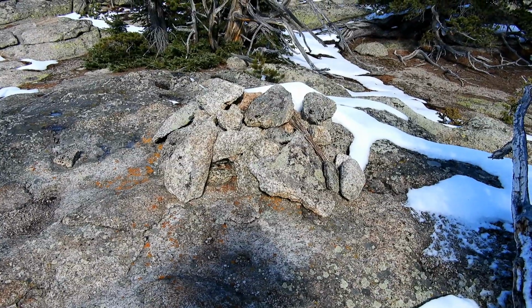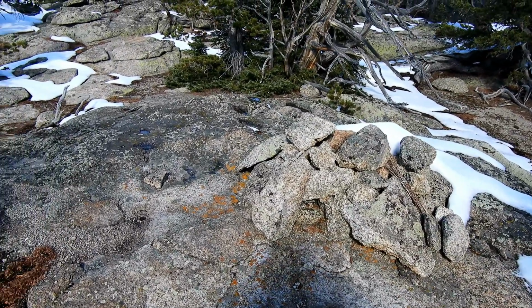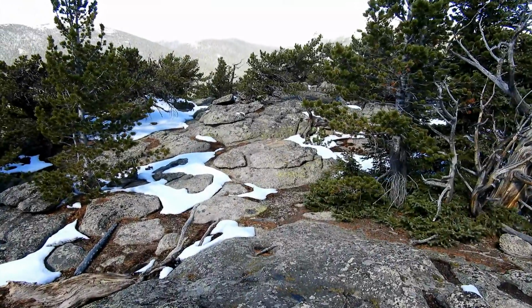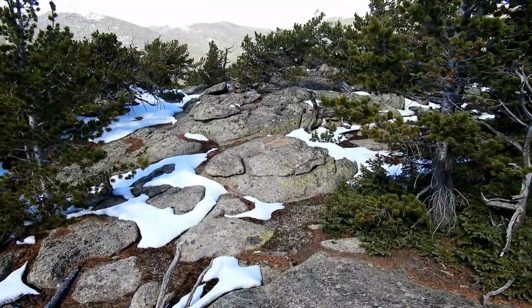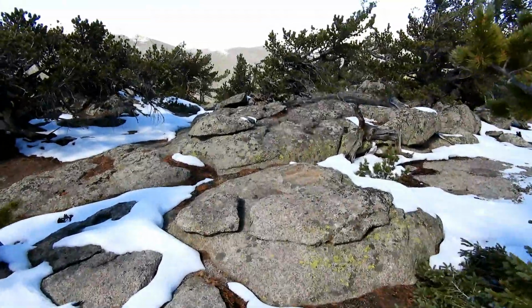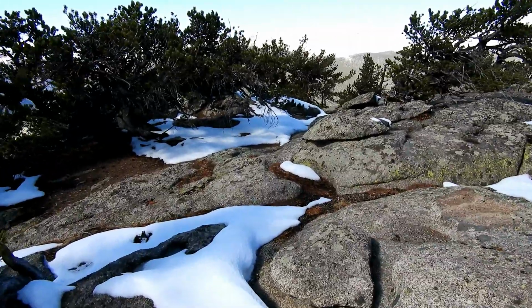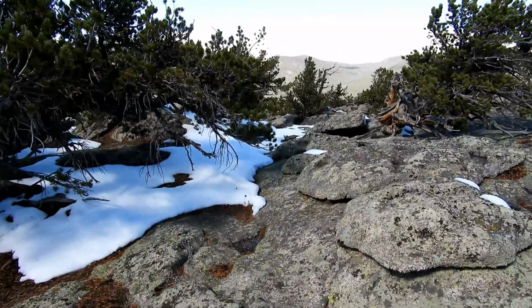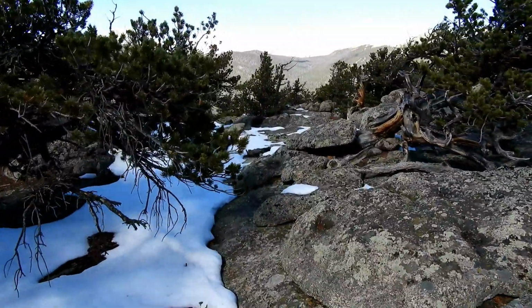Pumped I made this one. This is awesome. But it's about 12 o'clock, so I'm gonna start heading down. I'm hoping it's not gonna be that hard, but coming up, wow, I zigzagged, went over this ridge and over here and up here. So hopefully there's an easier way down.